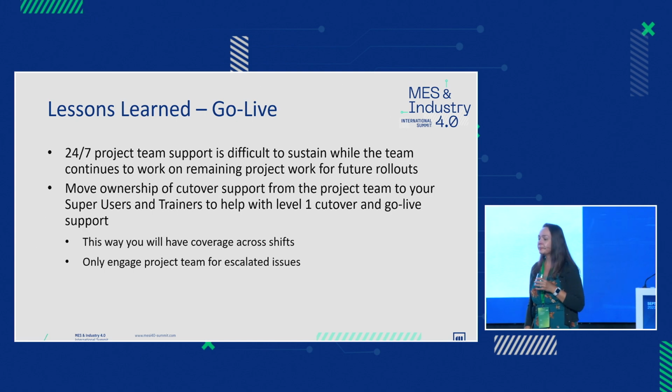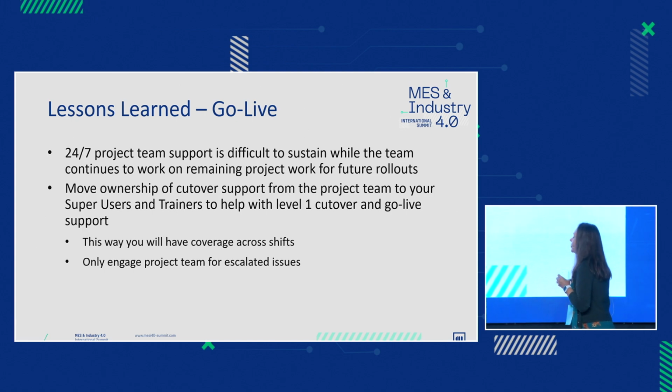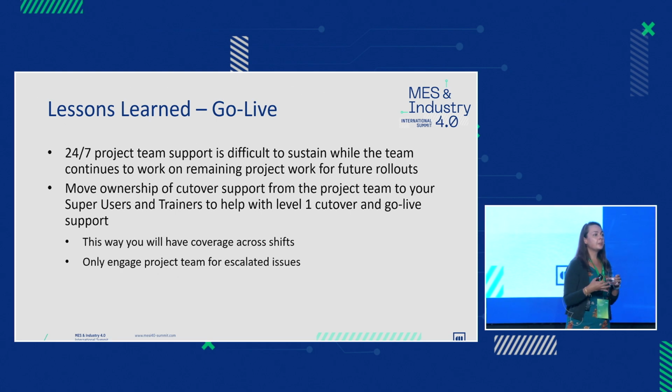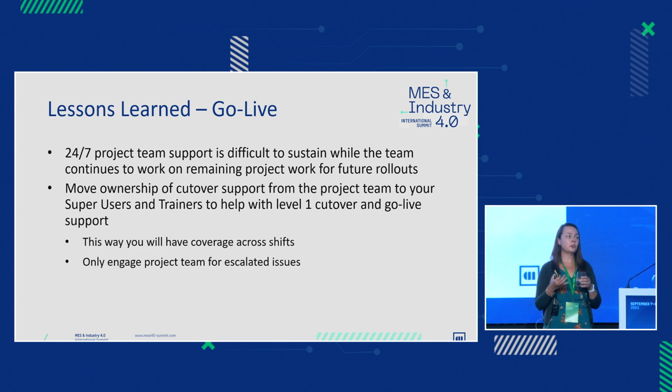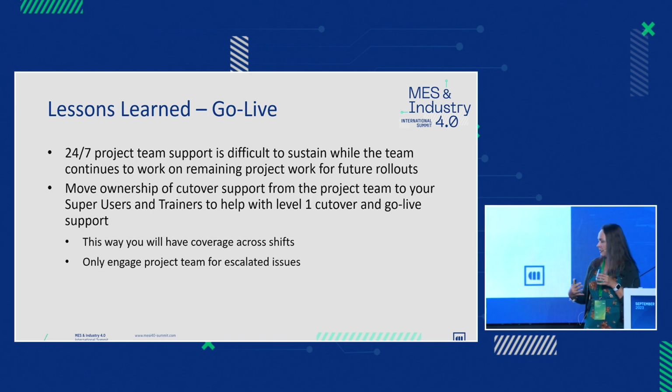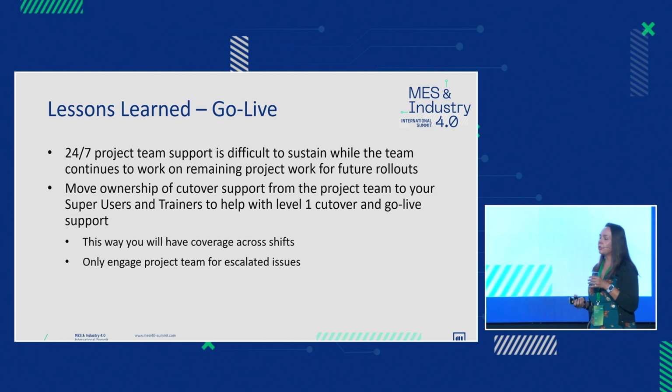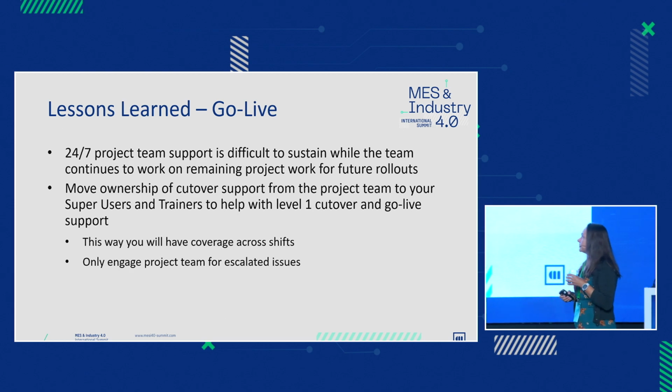Go live. So we had this idea, and we should, to support the MES rollout, because we're essentially 24/7 at this plant. The project team was going to operate in the same capacity, supporting it 24/7 for about 3 weeks. It burned out the team. It was too much. They were on call.